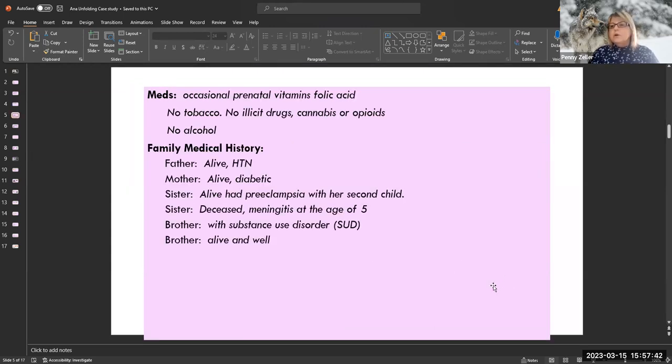Medications, she's trying to take her prenatal vitamins. If a container is labeled as prenatal, it has folic acid in it. Okay, so why do we really want to make sure our pregnant women are taking folic acid? What's so important about folic acid? Neural tube defects? Yes. Folic acid is a B vitamin. It's required for cell growth. So if she doesn't have enough of it in her system, that neural tube might not close completely.